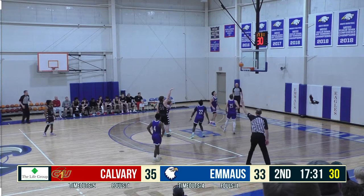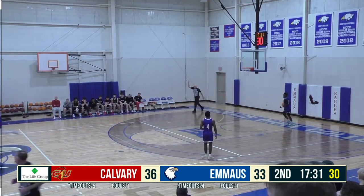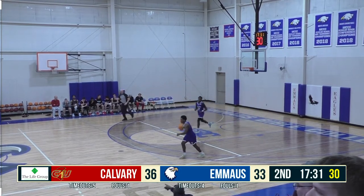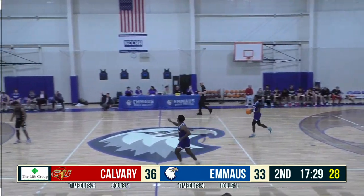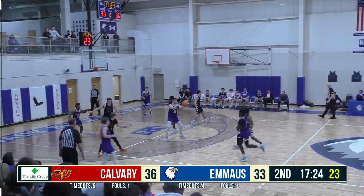Back iron, no good. Second free throw on the way is good. That's the first point of the half for Calvary. Eagles with a quick 6-1 start to this half and have cut an 8-point deficit down to 3.